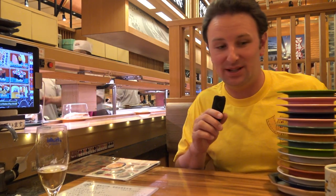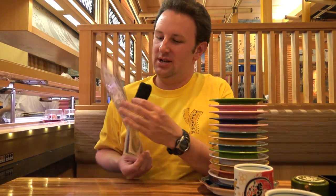Now, which ones were the best? Well, the most unique part about this place are their 3 to 5 piece sets. And I think the 3 to 5 piece sets were some of the ones that I enjoyed most because they had the most interesting fish combinations.